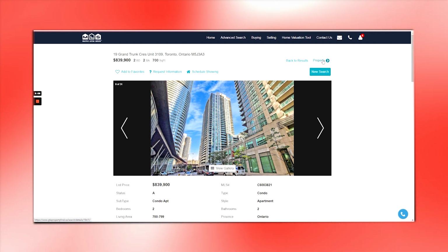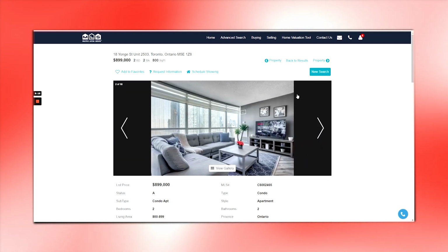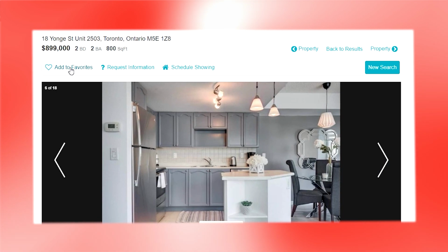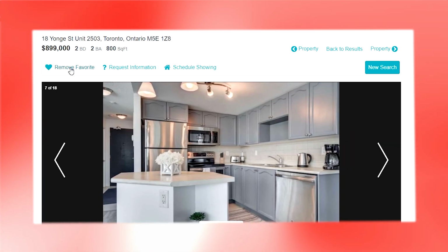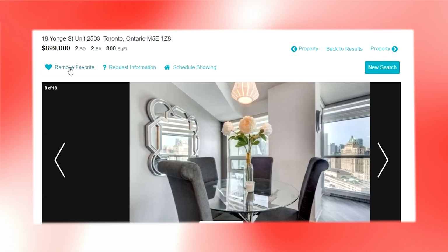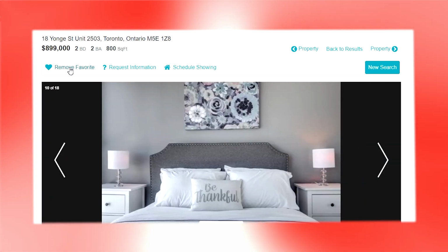So if we go ahead and see a property that we like, let's say in this instance, the 18 Yonge Street listing is something that we're interested in, the first thing we can do is add it to our favorites list so that we don't have to search for it again when we come back to the website. This will also notify us of any changes in the status of the property, meaning if it does sell or sell conditionally, we will get notified, or if there's a price change, we'll also get notified. And this will keep you up to speed on what's going on with that home if you're interested in it.